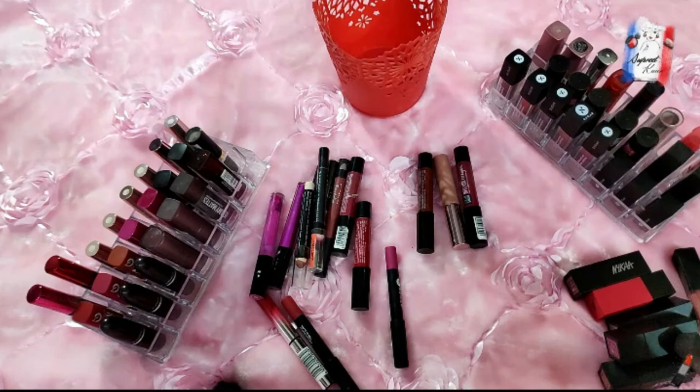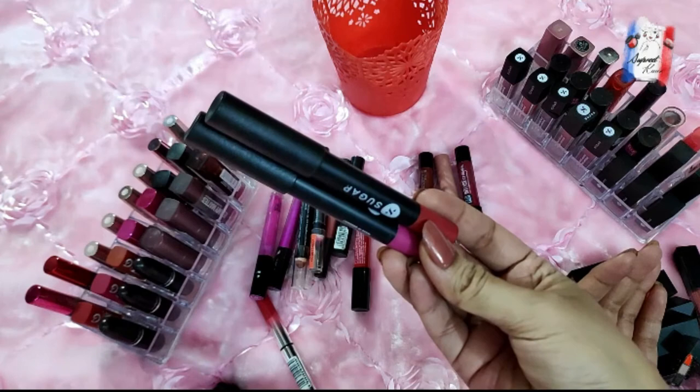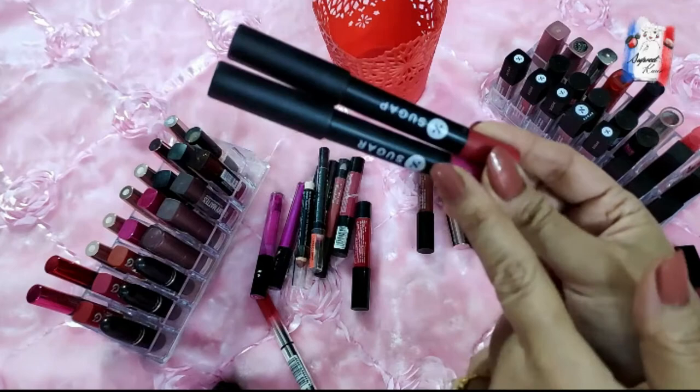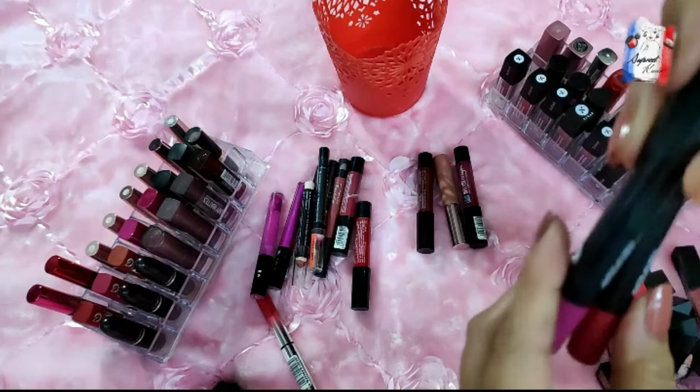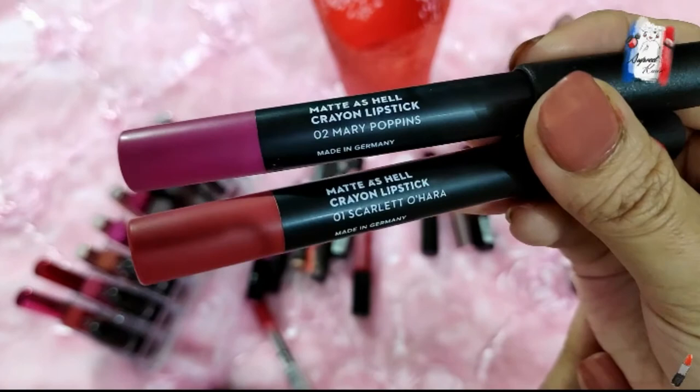And my most favorite lipstick is this Sugar Matte As Hell Lip Crayon, and the shades are the best shades from the collection. This shade is Scarlet O'Hara and this shade is Mary Poppins. I don't know where it is written. It's written over here. So the shade names are Mary Poppins and Scarlet O'Hara. Very beautiful shades. Amazing shades these are. Bestest shades I've ever come across.